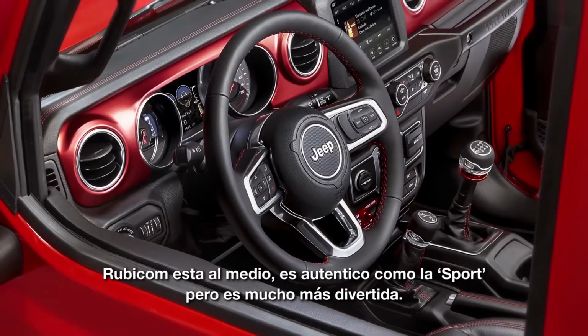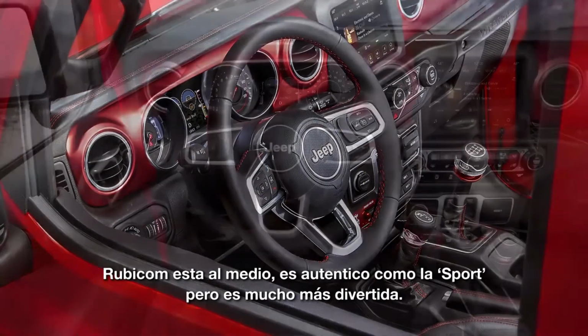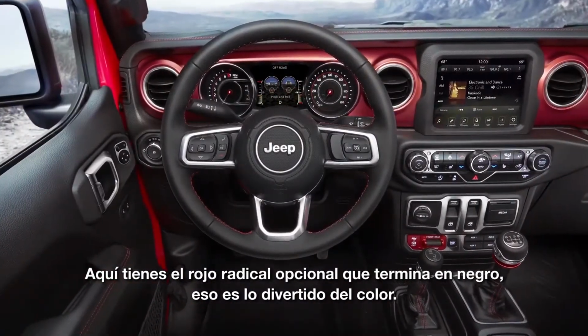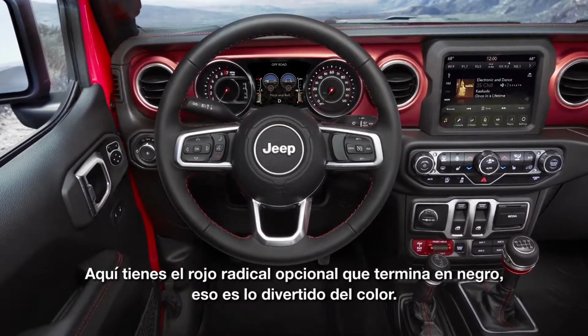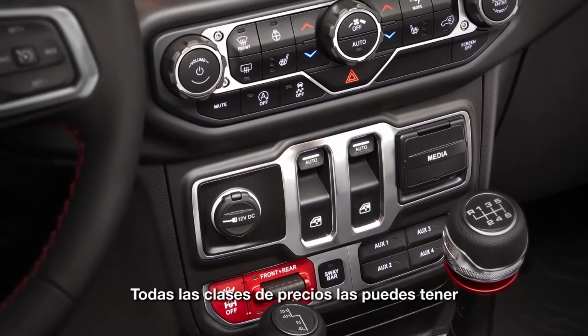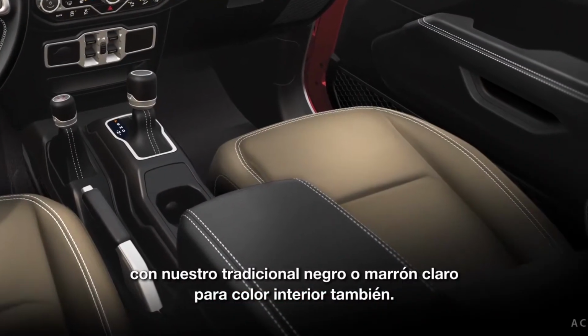Rubicon is somewhere in between. It's authentic like the Sport, but it's a lot more fun. Here you have the optional radical red anodized mid-bolsters. That's just a fun pop of color. All price classes you can get with our traditional black or heritage tan cloth interior as well.